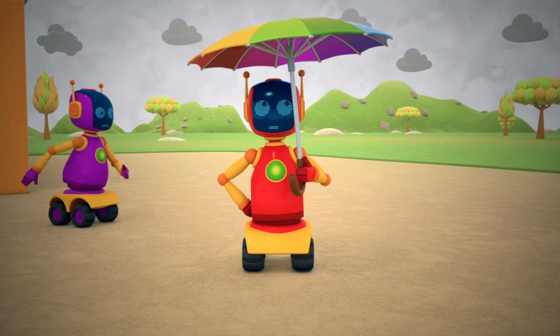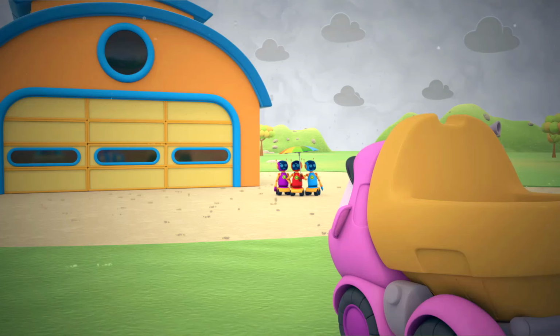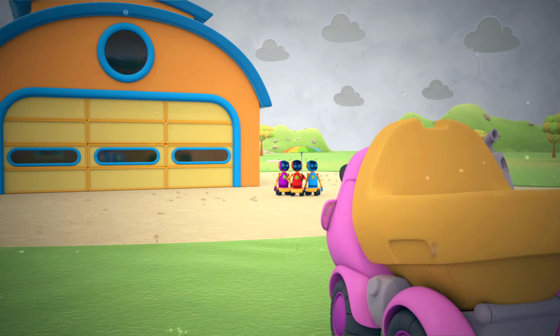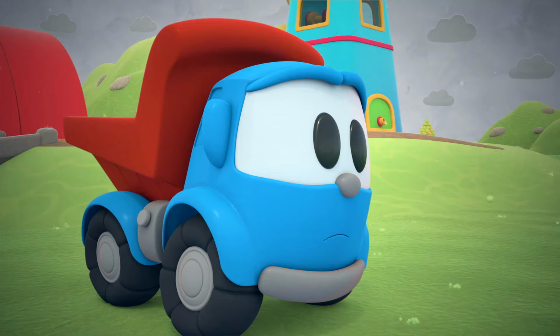The robot has an umbrella. He's quite lucky. The cars are in the garage. The robots are under their umbrella. But what about us? Hmm?